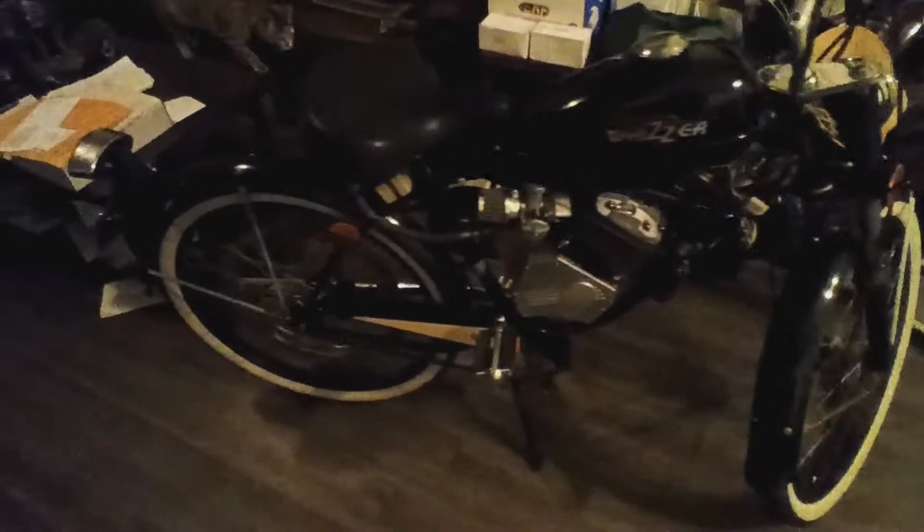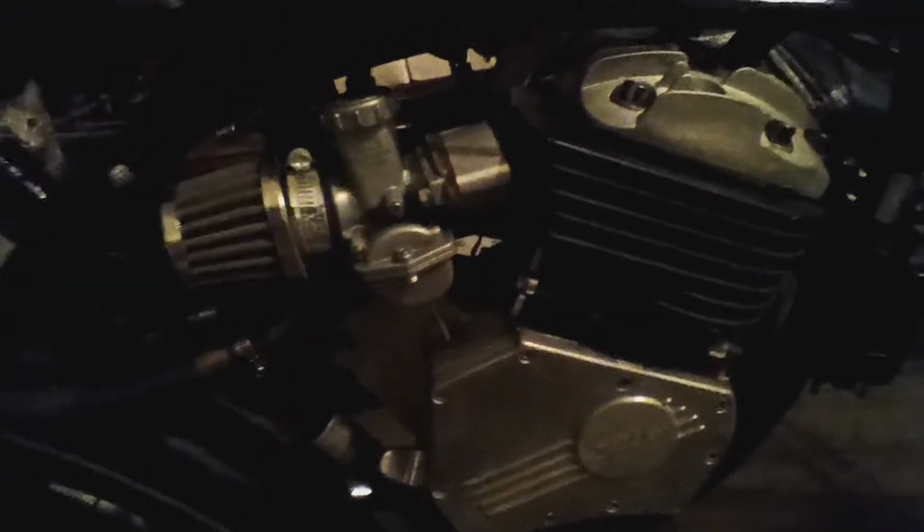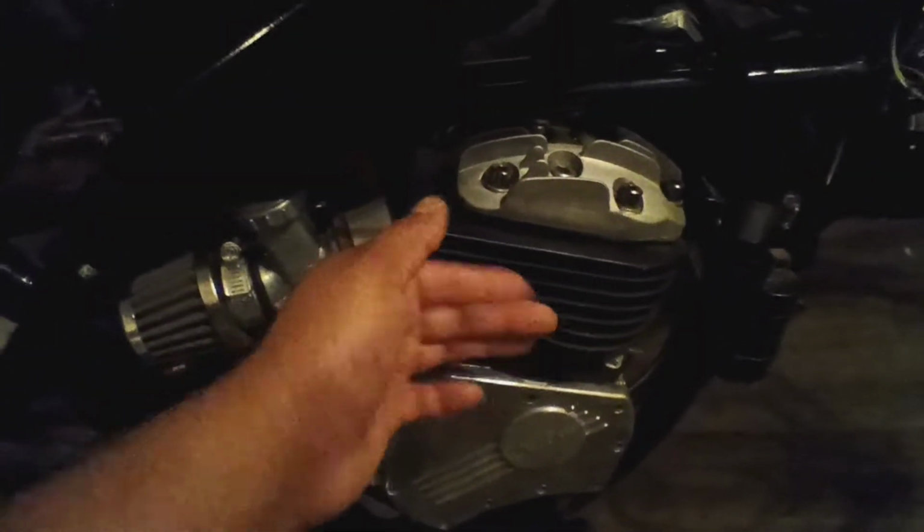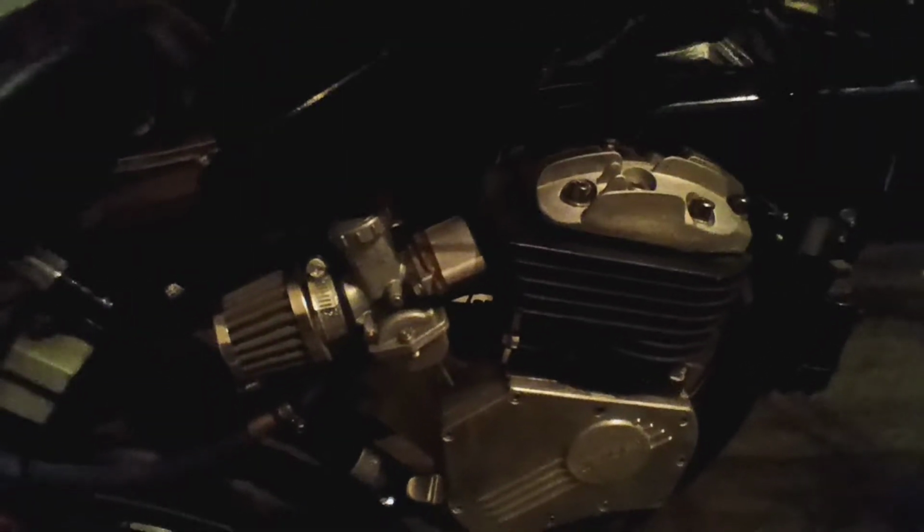Yeah, this thing's pretty clean. And the nice thing, this has the upgraded cylinder. This is a ceramic cylinder, or at least that's what it's labeled as. And then it also has dual spark plugs. Not sure if you could see that. It has two spark plugs, which is freaking awesome.